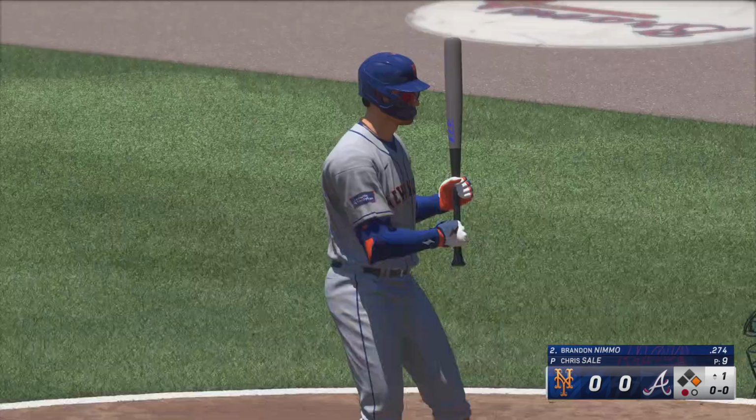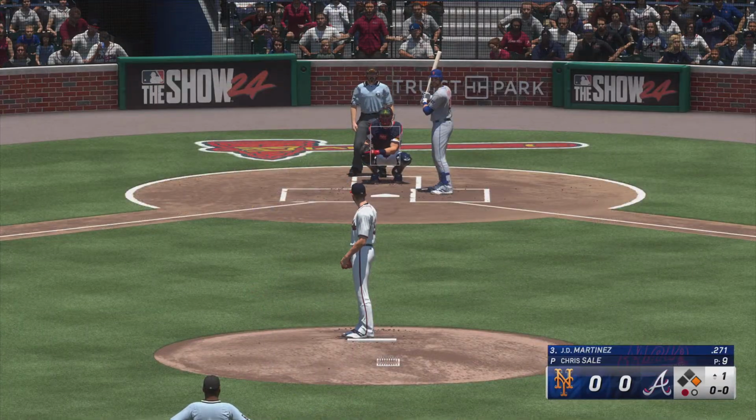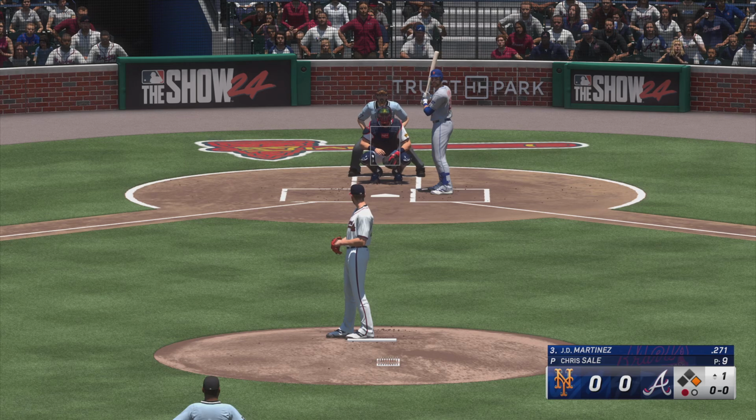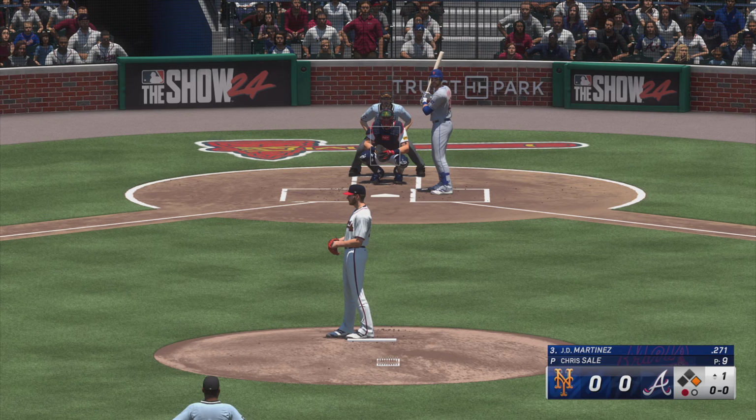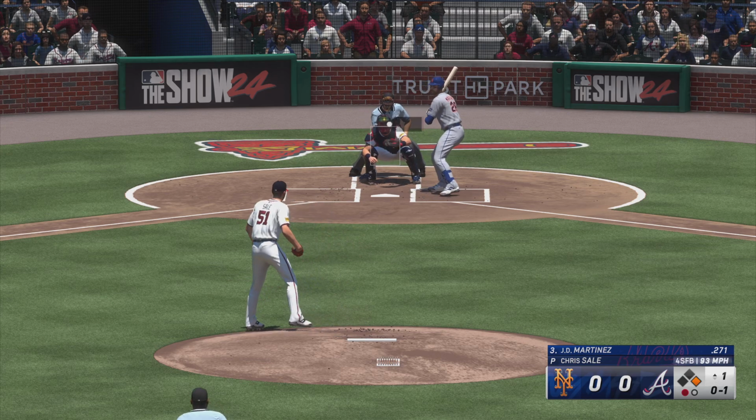Good plate appearance there. Able to take the walk. Well, he earned his trip to first right there. It's not easy laying off pitches that just missed the zone like that. And it's a real discipline as well. He's put a lot of work into that aspect of his game, and it paid off right there.